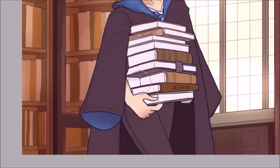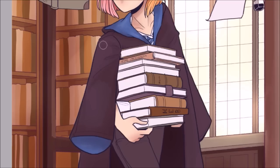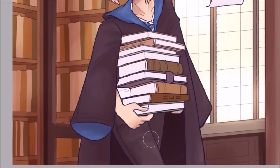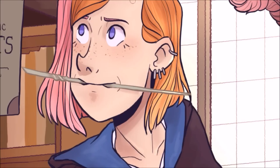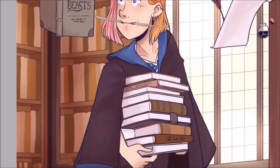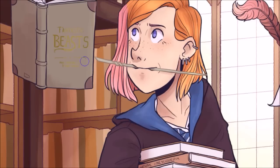And as you saw there, I just went in and colored the line art for the wand a different color, because it was kind of merging in with all of the other parts of the drawing, and I wanted it to stand out so you can see that it's actually a wand. And then I just shaded all of the things, and it looks really weird because I'm bad at shading.